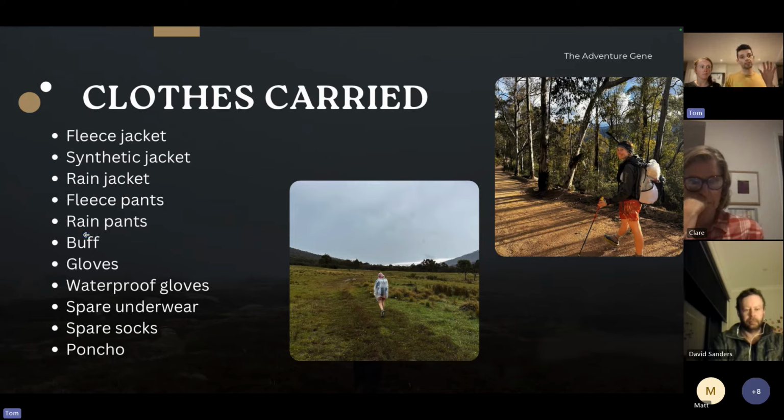For the legs, it's pretty similar, but without the synthetic pants, which you can get if you get really cold and they're really nice. But for the alpine track, you typically don't need it. We really like fleece pants because they're really comfortable to sleep in, and really nice to walk in the morning when it's cold. And the rain pants are really good if you're at a stop and you don't want your legs to get bitten by mosquitoes, or obviously if it's raining or really windy.